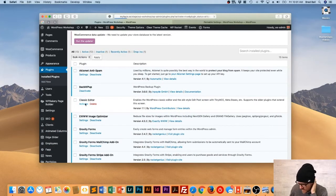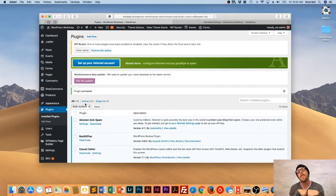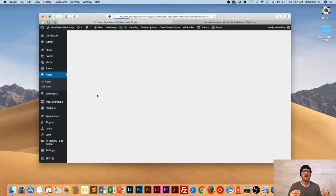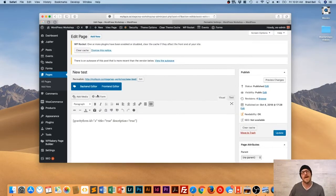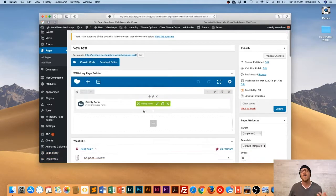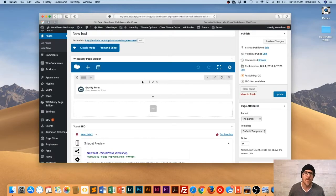What this is going to do is give you the option to bypass the new Gutenberg editor. So now if I go into one of my pages and let's say I want to edit this new test, I can go into Block Editor, which is the Gutenberg editor, or I can go into the Classic Editor. And this is what you're going to be familiar with, the Classic Editor. If you have a page builder installed, then depending on what you have installed, you'll have some type of backend editor option. So now we're back to the way the site used to be before the update.